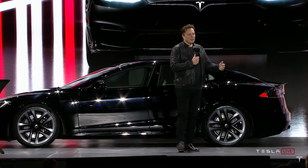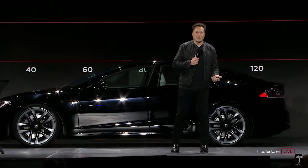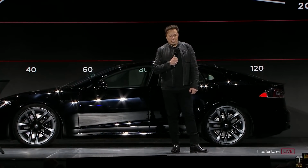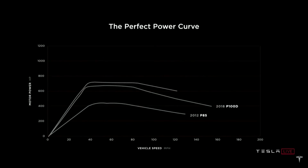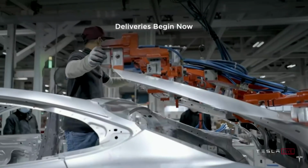So, like I said, simultaneously the safest car in the world and the fastest. This is insane. So, we also got to look at some things like the power curve. I think this really illustrates the difference. It maintains 1,000 horsepower all the way up to 200 miles an hour. This car crushes. All right, and deliveries begin now.